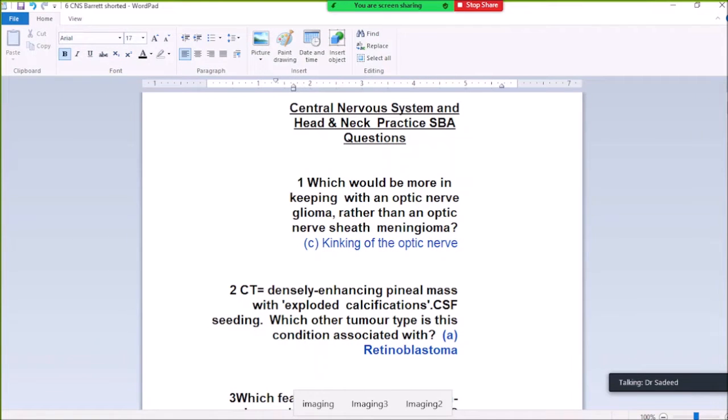In Barrett Q1, this would be more in keeping with optic nerve glioma, a tumor of the optic nerve and CNS: optic nerve glioma.